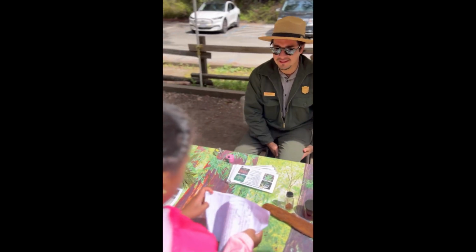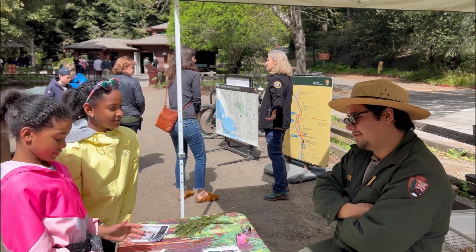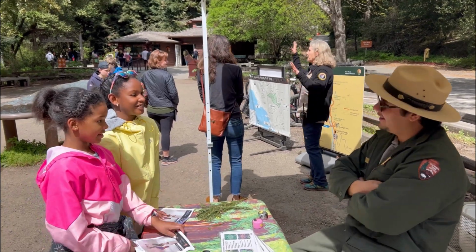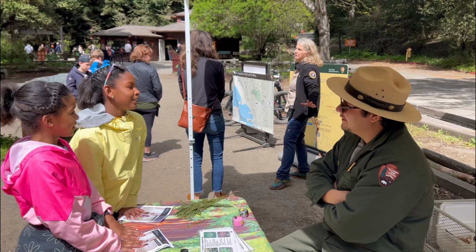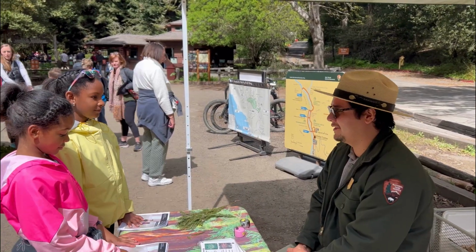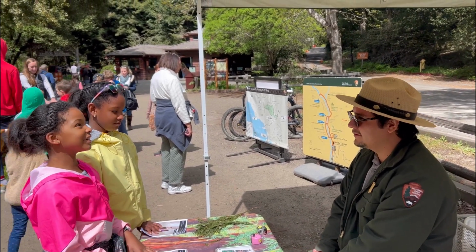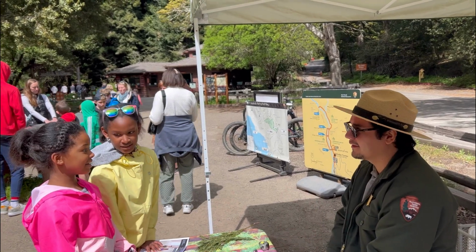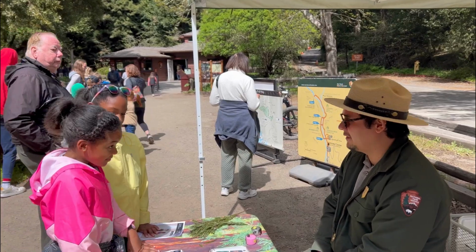Isabel and Leah. Nice to meet you. I am Ranger. That's pretty cool. Well, my friends, what'd you think about Muir Woods? I mean, it was great. You thought it was great? And why? Because it's so beautiful and peaceful and calm. How many activities did you do? I did all of them. I don't know if I did all of them. Maybe close? I think I did most. Most of them? Alright, that's cool. Can you each show me your favorite activity, please?